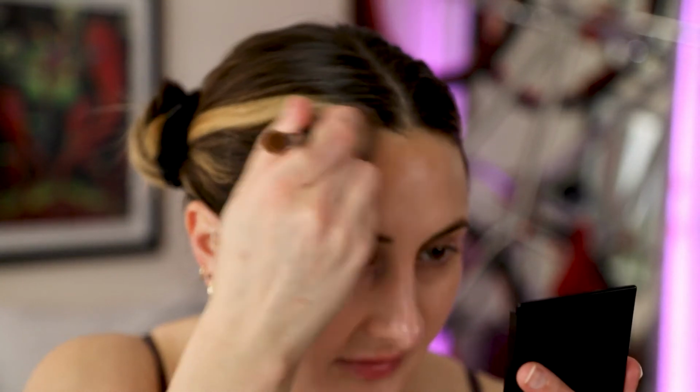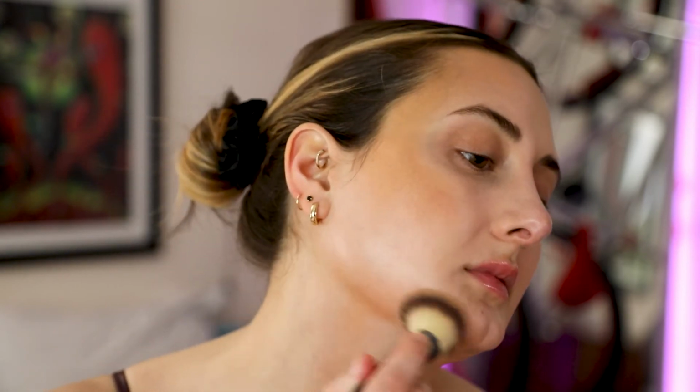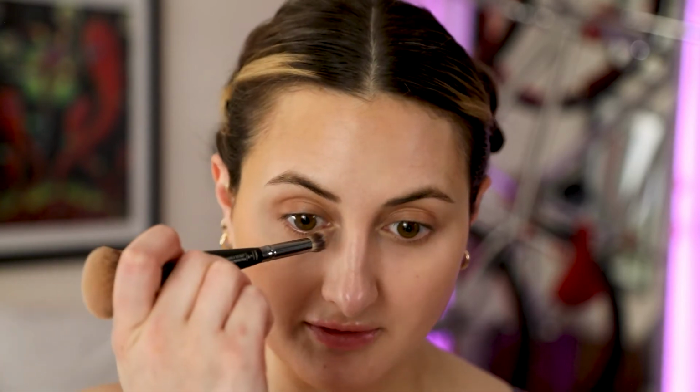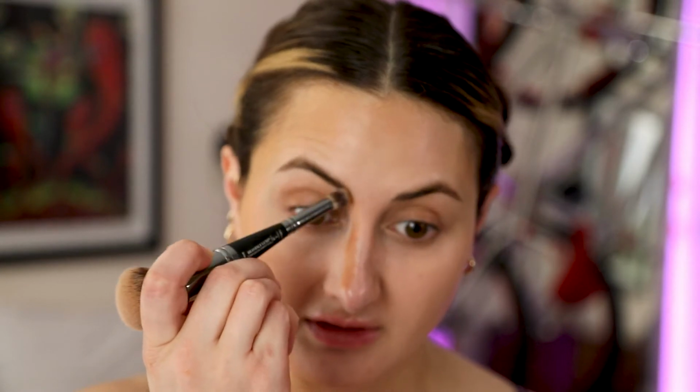So I'm gonna do the sides of my face, right on my cheekbone and up. And then on my chin, just to give my jawline some shape. I'm gonna do just one side so you can see the difference it makes just on one side versus the other. My nose, I'm gonna use the other side of my IT Cosmetics brush here and do my nose a little bit. I've been doing this a lot lately, which I don't normally do, but it's been really fun doing this.